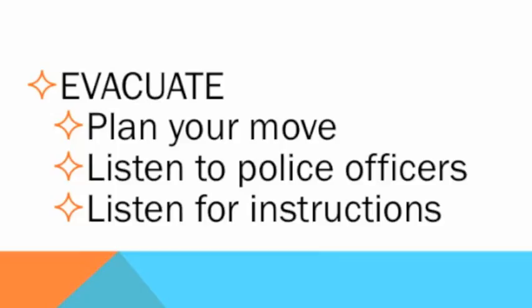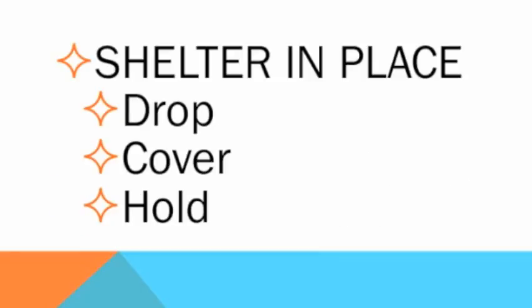Keep your hands visible if police officers are outside. Follow the instructions of any police officer. Do not attempt to move wounded people. Call 911 when you are safe. And most importantly, listen for special instructions over the intercom.